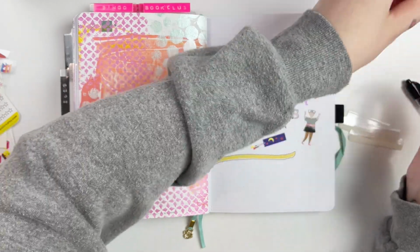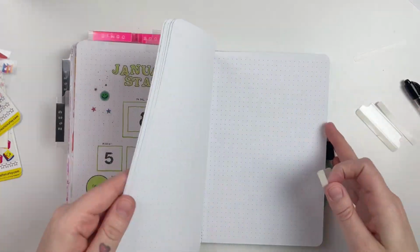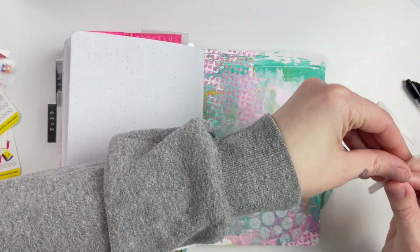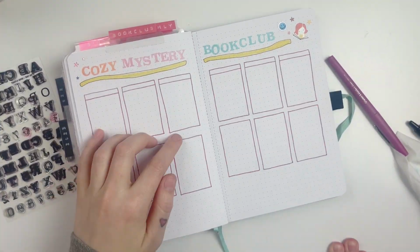So I do add a few of these little Avery index tabs, and then whenever I'm off camera, I use my Dymo label maker in a different shade of pink, and I just write out monthly and book club, and I do it twice so that I can stick them to each other, and then I just pop those right into the tab because they fit perfectly.